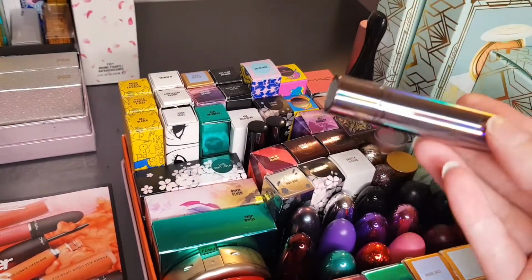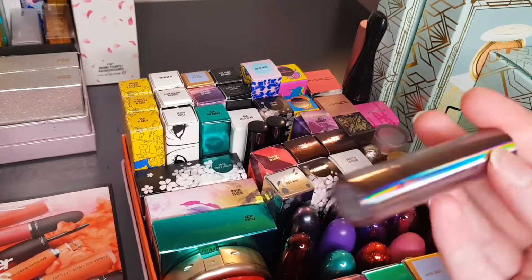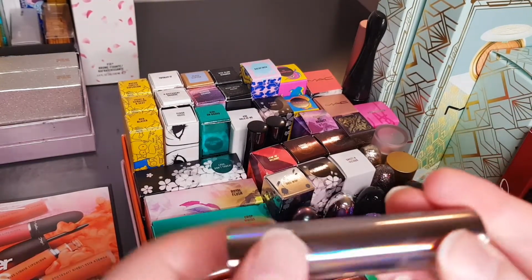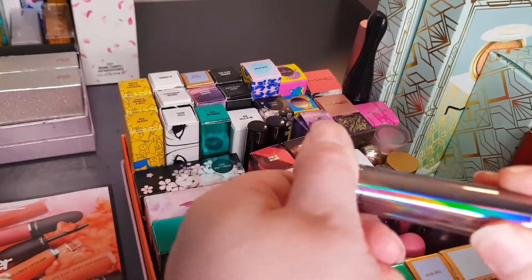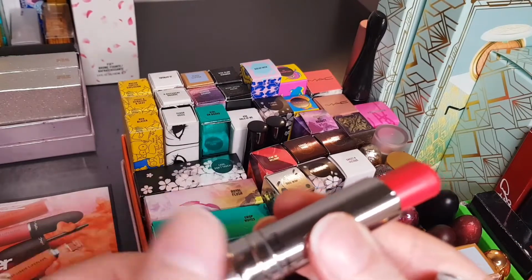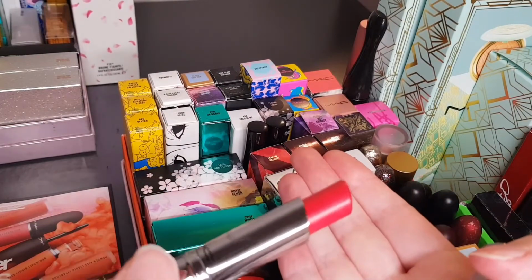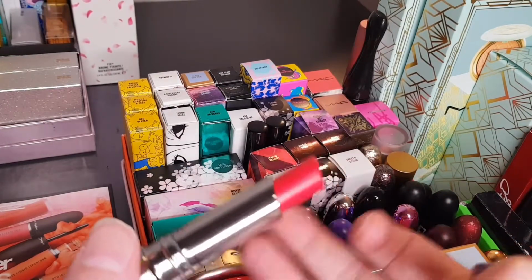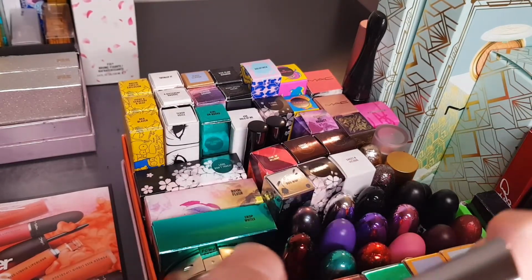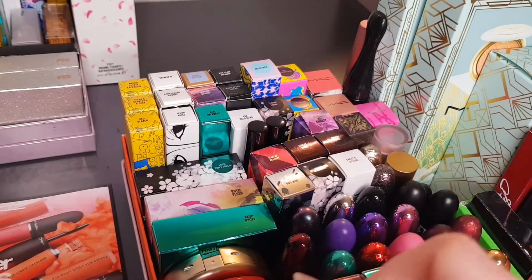This one, I think this may be a regular line product. This is the Play With Me Tender Talk Lip Balm, if they still sell the Tender Talk Lip Balms. They were in the regular line range for a while. So this is like a very sheer colour because it's a lip balm. So there you go.